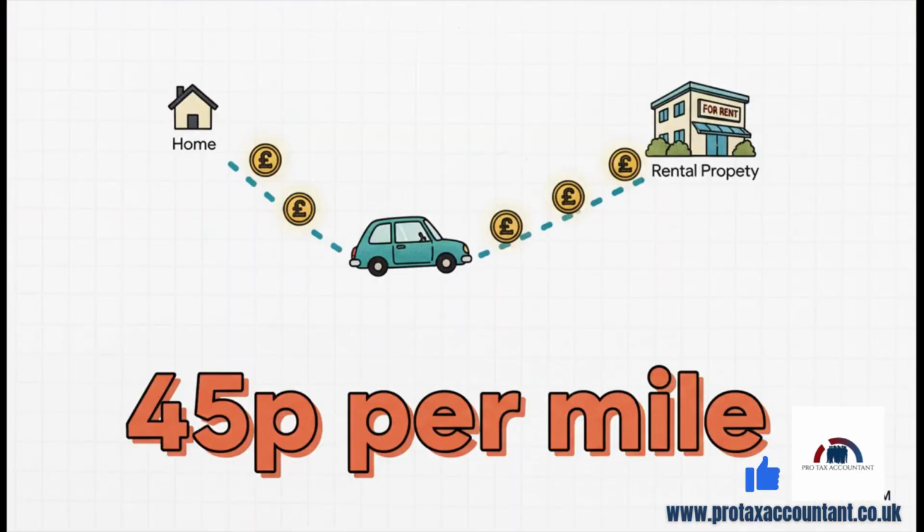All right, here's a pro tip for you, and honestly, so many people miss this. If you drive to your rental property for an inspection, or to meet a handyman, or even just to pop to B&Q for supplies, you can claim mileage. At 45 pence a mile, just a few trips a month can easily add up to hundreds of pounds in deductions over the year. It's such a simple, easy win.